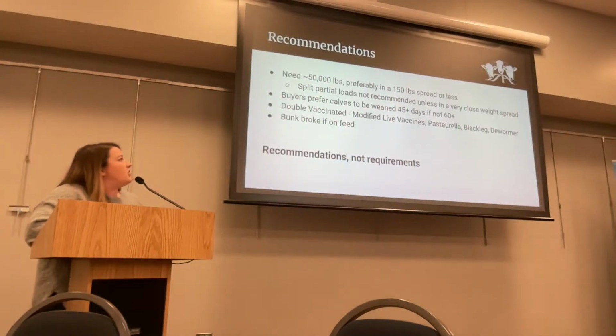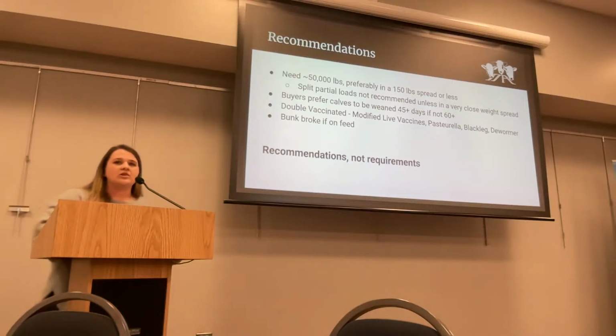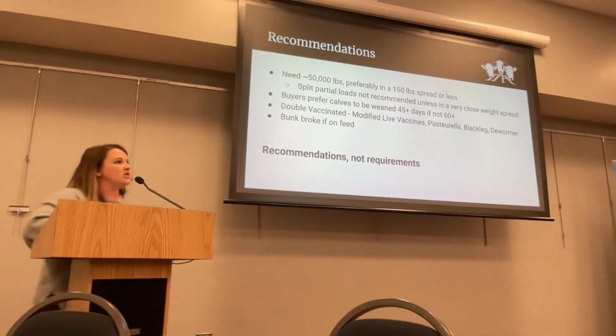With the truckload option, you have a little more leniency on what you want to do as a producer yourself. So if the feeder calf program doesn't work for you and you're looking at maybe going through a truckload option, you can set the parameters of your weaning and your vaccinations. But we would recommend to stay on the same route, as we just see that being what a lot of buyers are looking for.